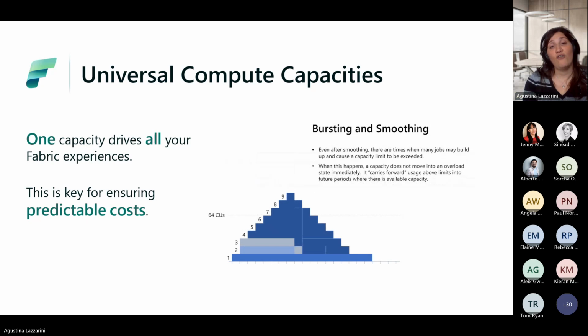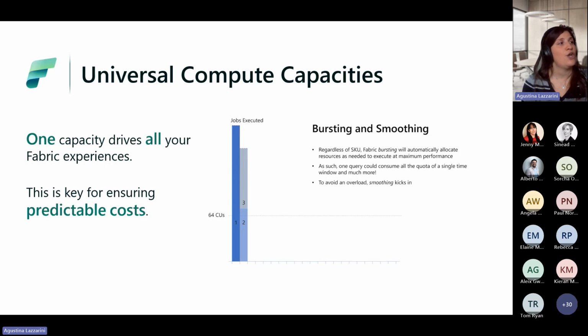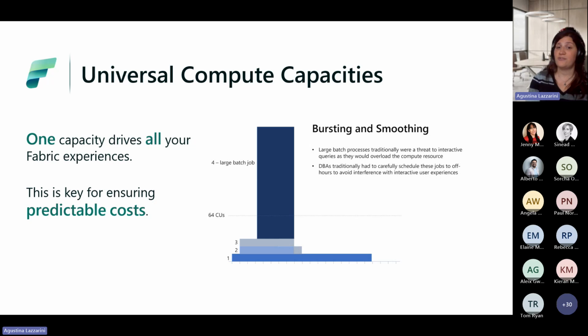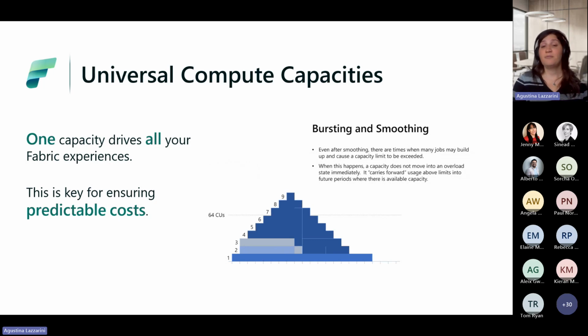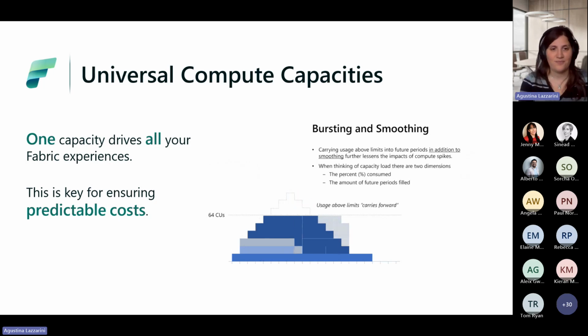So, of course, the key is to find the right capacity for your workloads, but you can start with a relatively small one. And by monitoring the performance metrics, then you can determine if you need to scale up or down. But remember, one capacity subscription, all Fabric features.